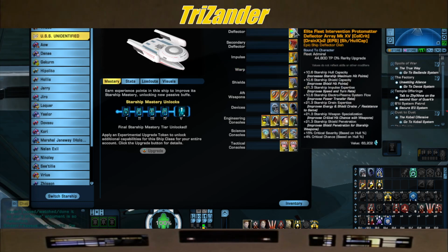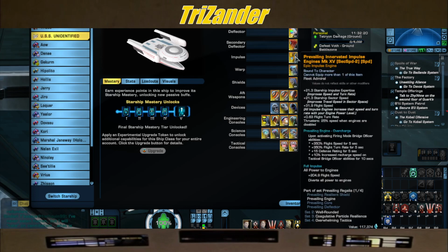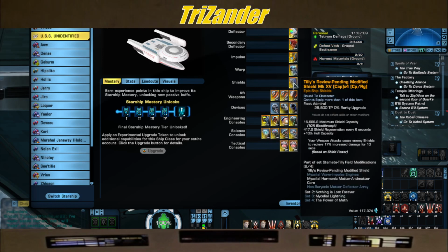Space set here: Elite Fleet Intervention Proton Matter Deflector, from your fleet colony. A Deteriorating Secondary Deflector, which I got from the exchange. Prevailing Innovative Impulse Engines, which you get from your Competition rep. And then of course the Mycelial Harmonic Matter-Antimatter Core and Tilly's Review Pending modified shield there, which you can get from your Discovery rep.